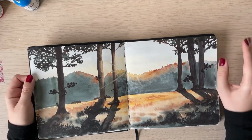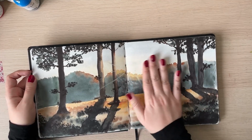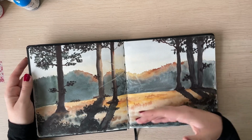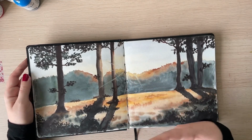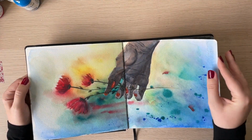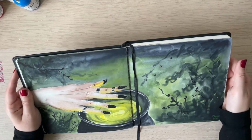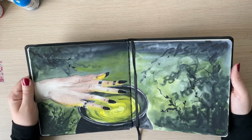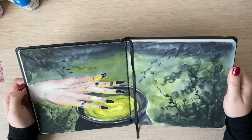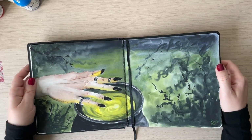It's two-sided. I haven't noticed any difference from one side to the other so far. I like the subtle texture, and the colors, the paints behave amazingly, just the way you would expect them to behave. And you can do the layering and everything, and it's just absolutely amazing. I really, really like this sketchbook, and I can't wait to paint more in it, because it's incredible. It's such a joy to use.